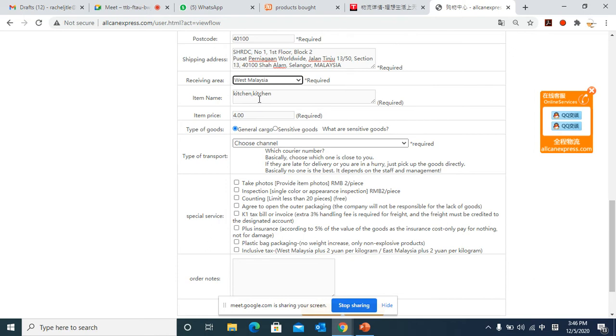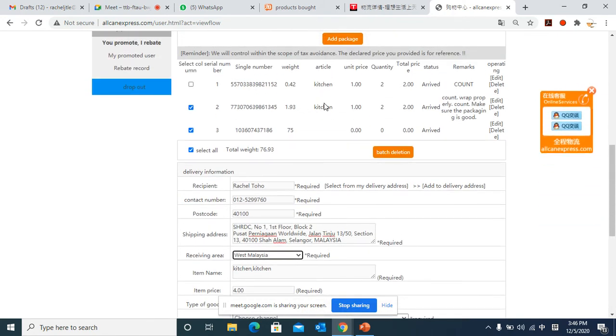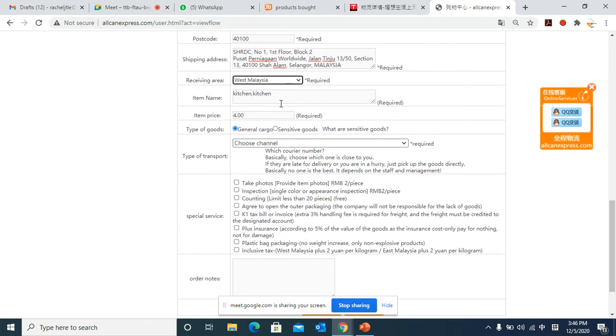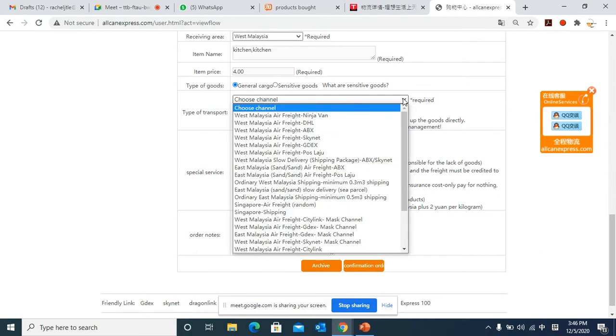So just now the item name, I didn't type here, right? Kitchen, I didn't, because the system automatically takes from above and puts here. Okay, the price, you don't do anything. For Big C, I just put general, because actually Big C, they are not very, very strict. So for Big C, you just put general, and then you select your channel.